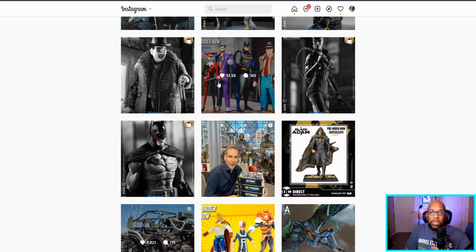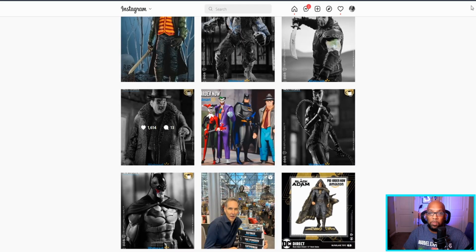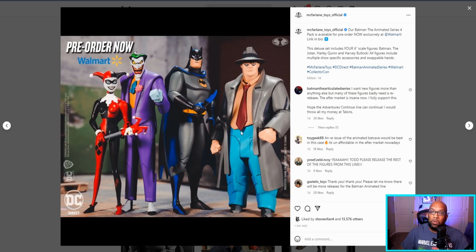Over at Walmart, you can pre-order these figures right here. These are the gold label Batman Arkham City figures with the Build-A-Figure for Solomon Grundy. These are just black and white, so you can go to walmart.com and pre-order those. And then lastly here, you can also pre-order, I think for either $90 or $100, this is the Batman the Animated Series 4-pack, also exclusive to Walmart. So be able to get all of these guys here if you're a fan of that line.